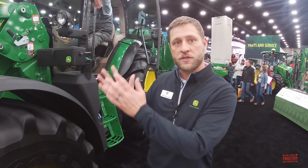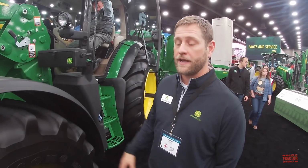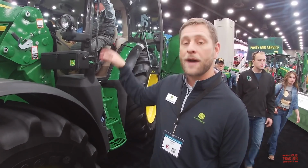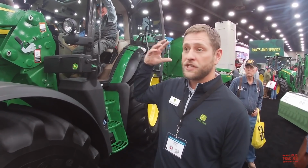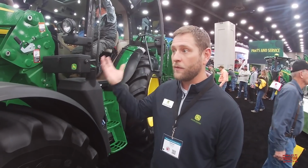So you have a thin corner post, and it kind of opens up visibility there on the front for loader work and things like that. It doesn't surround the top of that steering wheel. With technology, of course, this is the new cab design, and so the integrated receiver, some of those technologies that you see on other tractors, now we also have that.